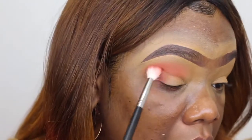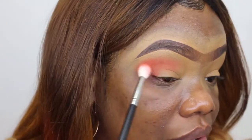So I'm going to go in with the Morphe 441 blending brush and this color called Amy. It's like a really pretty peach color. I don't know, but oh my god, look at that.